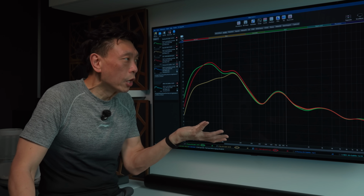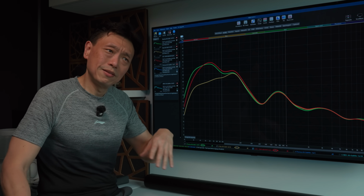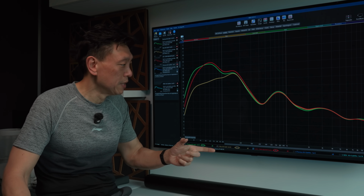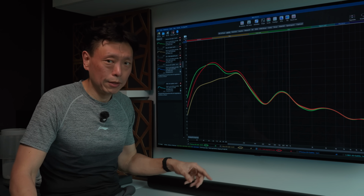Now, do I agree with what Sonos is doing here? Well, if people want more bass, let them have more bass. So this is the way you can do it, right? Just make the adjustments. Now, I did the same test on the Sub Mini too. So I do have a Sub Mini.